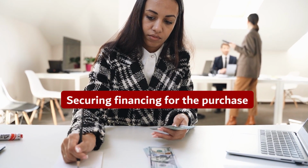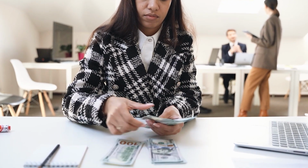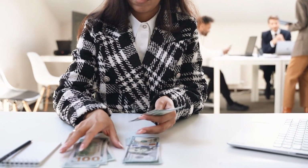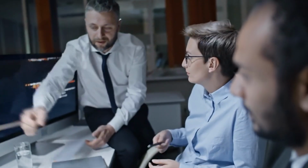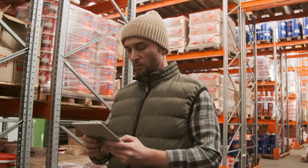Securing financing for the purchase. Securing financing for the purchase of an Airbnb property can be a crucial step in making your investment a reality. One common method of financing is through secured finance, which involves taking out a loan that is backed by collateral. Collateral can take many forms, but in the case of purchasing an Airbnb property, it may include the property itself or other business assets such as cash, inventory, or equipment.